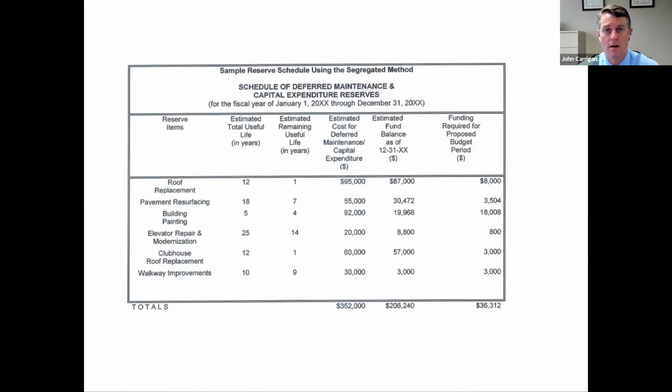Well, it should be any deferred maintenance item which requires replacement and its useful life is beyond 1 to 3 years, right? So roofs on the clubhouse in an HOA, pavement resurfacing, painting of the building. I have some multifamily HOA clients where the association is responsible to paint the exterior of the buildings. Elevators, if you have an HOA that would have elevators, clubhouse roof replacement, walkways improvements. We also see lake banks, tennis courts, pickleball courts, basketball courts, any infrastructure that would have a lifespan in excess of 3 years that will have a significant price tag that cannot be absorbed into the annual operating budget realistically should be on this.